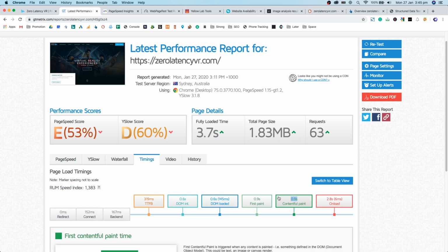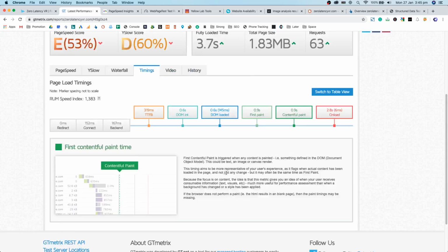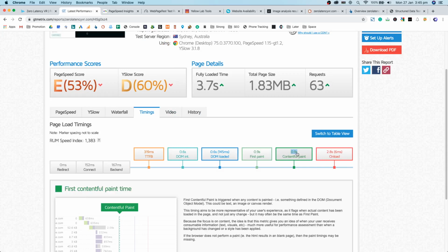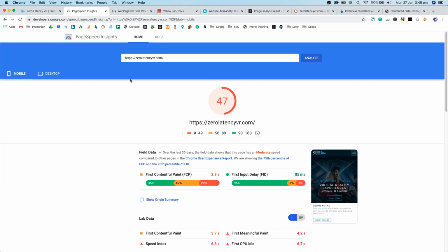Our target is under 1 second, so they're actually doing a really great job on that as well. So fantastic job on the performance, but there are improvements to be done that could bring that down to 600 milliseconds or below, and that total load time down to less than 1.5 seconds to 2 seconds, and this download size of less than 1 meg.